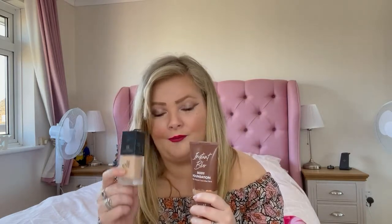So there's not much to say about that. I picked up a foundation. We'll see if we like it or not. Look at the size. This is 20ml. And I feel like this was £10. I could be wrong. Don't hold me to that. But game changer.